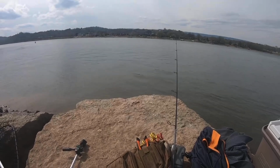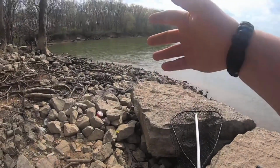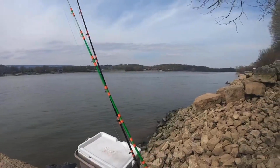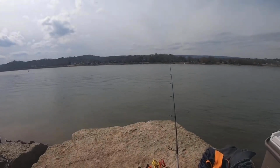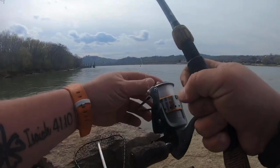But I fully expect to snag a lot in here. Like over here at the creek mouth, it's usually not too bad, but right out here, it definitely is. Because, I mean, it's riprap, bunch of big rocks. There's a big old log down there. Hopefully, something comes along right quick. All right, we got something on.